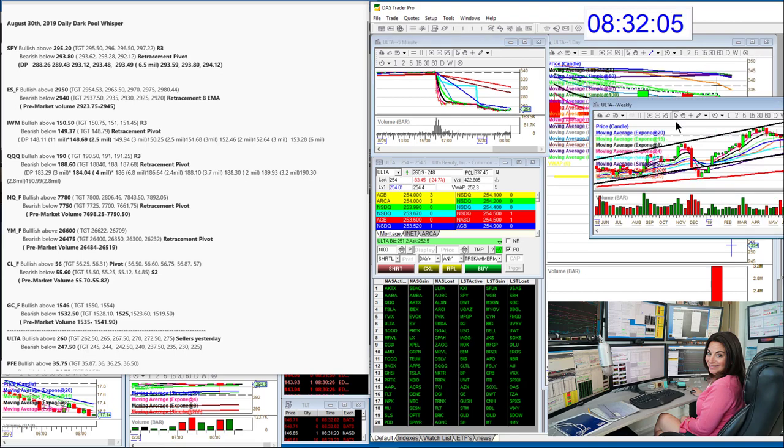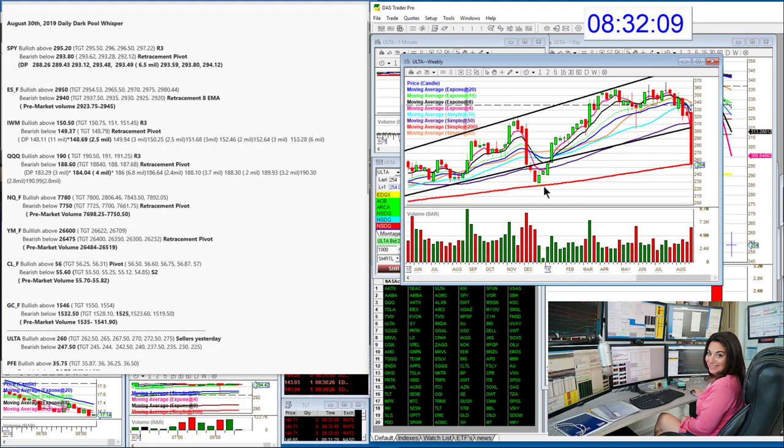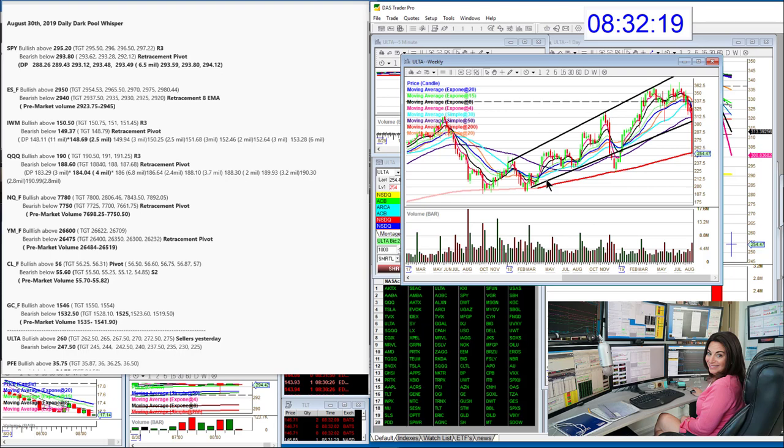So we are at a major level on the weekly chart. We pulled back to this 200 on the weekly chart. This is usually a good buying area if you look at any chart in the past. Every time we've hit the 200, look how many times we hit it: 1, 2, 3, and this is the 4th. I like to buy on the way up though.